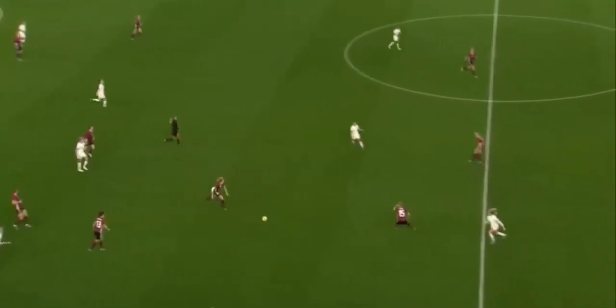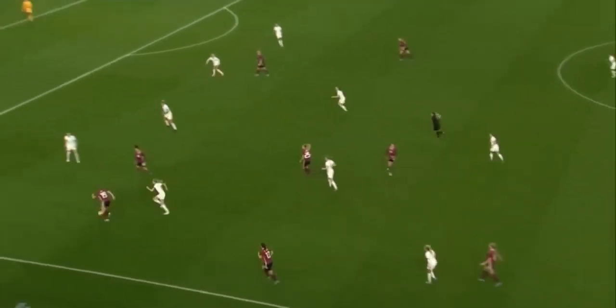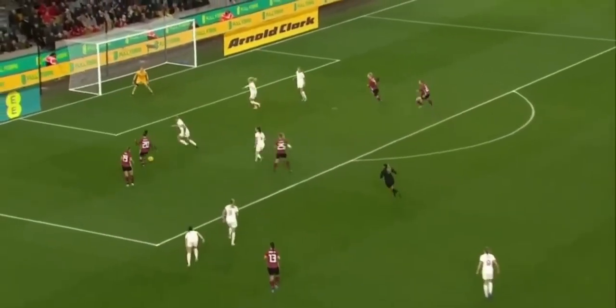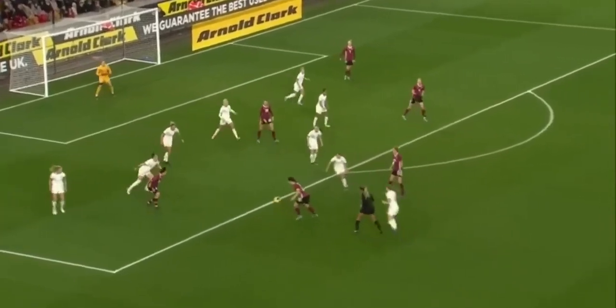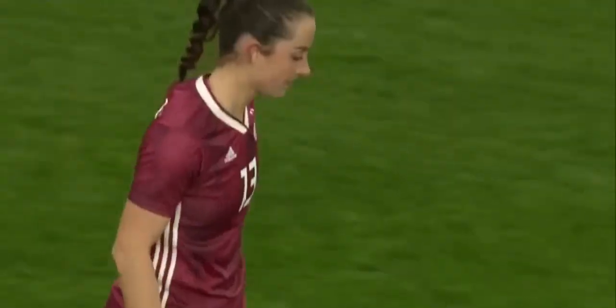With a challenge there, White wanted to get England going. It's that sort of game at the moment. His ball, and there's Williamson. Oh, mixed up with Bronze. Dongus, Magul just about keeps her feet. Still Magul, and then Devereaux. Well over, but it's that sort of game at the moment.